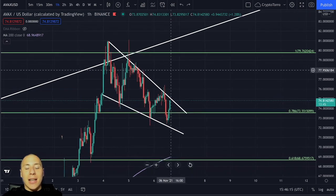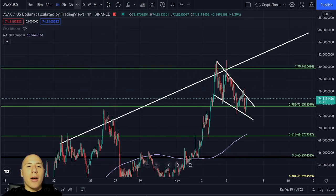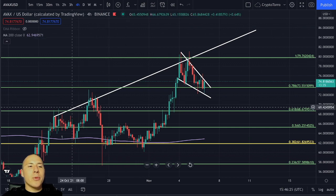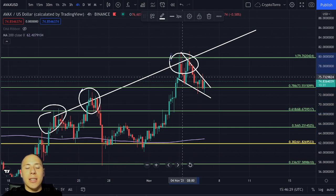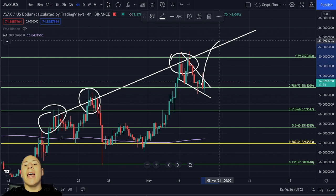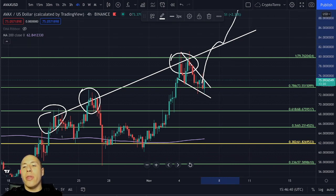But what else is actually very important? Well, if we zoom out a little bit, especially on the 4 hourly time frame, I've drawn this ascending resistance. So this ascending resistance has already rejected Avalanche several times, therefore it's a confirmed ascending resistance line. And what I think is absolutely important right now is to be able to see AVAX break out above this ascending resistance, find support on top of it, and see a further growth afterwards.